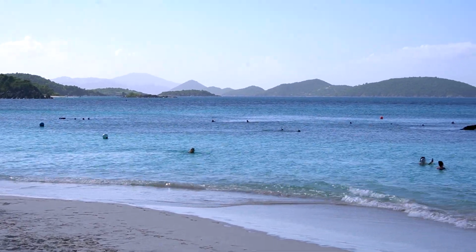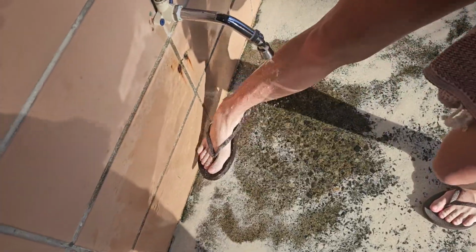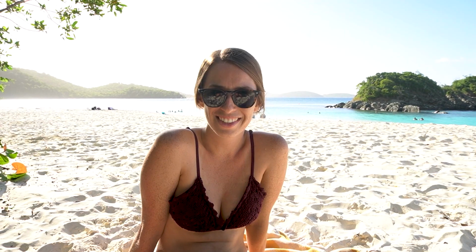A downfall would be that there's not very much shade, but there is a nice little snorkel spot that has a little snorkel route around it. We did not bring our snorkel gear though, so we did not get to do that this time. But overall, I think it's pretty good, and they have nice facilities as well. They have a bathroom and water place, which the last place didn't have anywhere for us to wash our feet off. So overall, nice place to spend the afternoon.